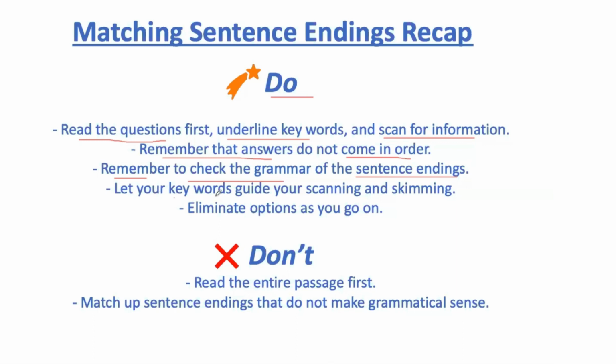Then do let your keywords guide your scanning and skimming. We had a lot of text today, but again, our keywords were really helpful and they served as a bit of a map for us to use when looking at our passage. And then, of course, just like we did, do eliminate your options as you go on. This might seem like a tiny little step, but making just a tiny X next to your passage can alleviate stress and it can focus your mind on what needs to be answered.